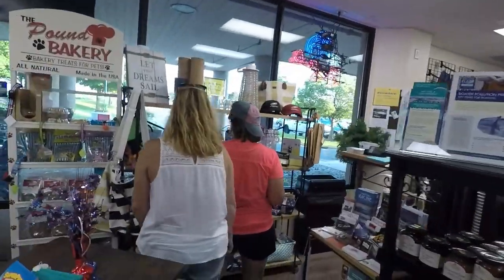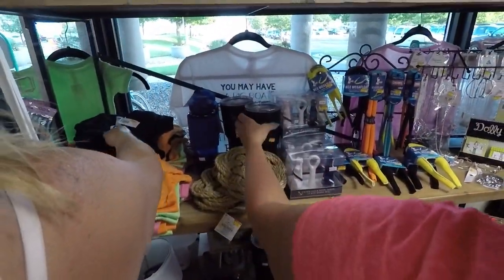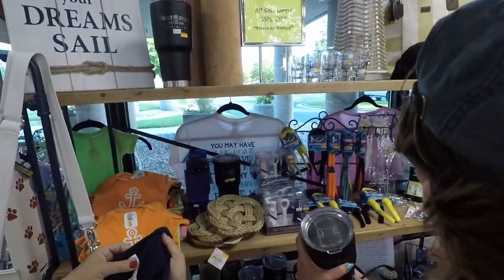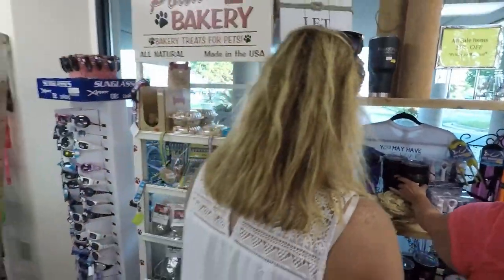We have entered the ship's store, where the women are automatically drawn to the sail shelves. Look, Scott. Oh my goodness, look at that. Look at that. 12 months. How cute is that?